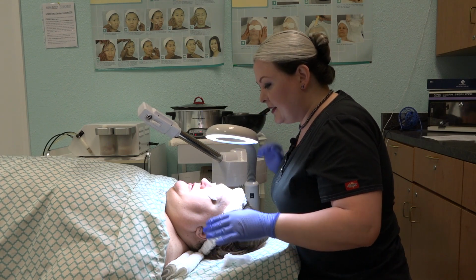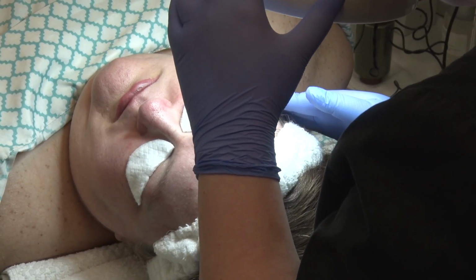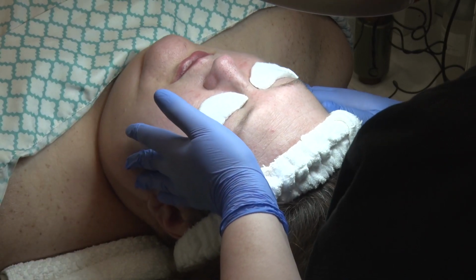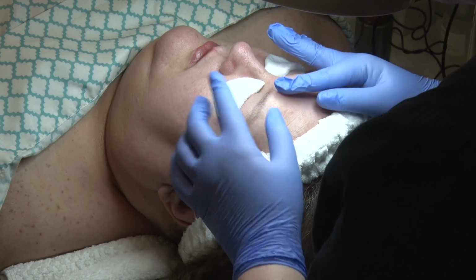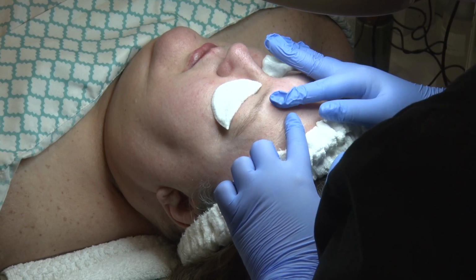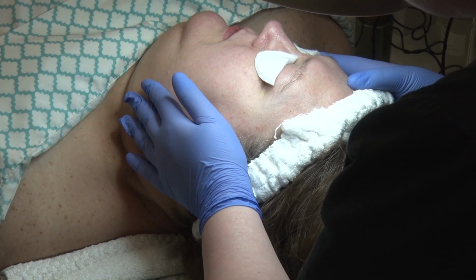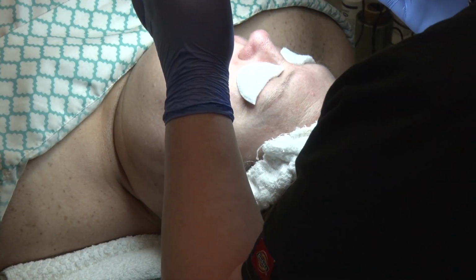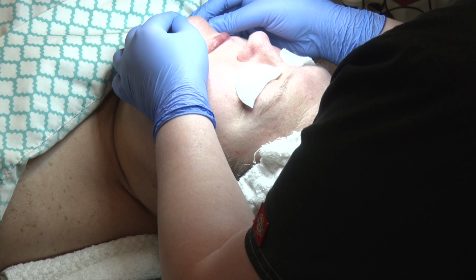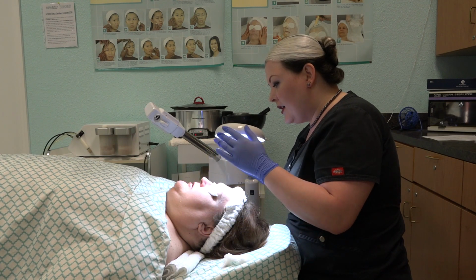I have my client turn side to side for me. Checking every area thoroughly. I cannot squeeze this as this is active acne, but the facial will help treat this and calm it down. And my client, although she has enlarged pores, does not have many blackheads.